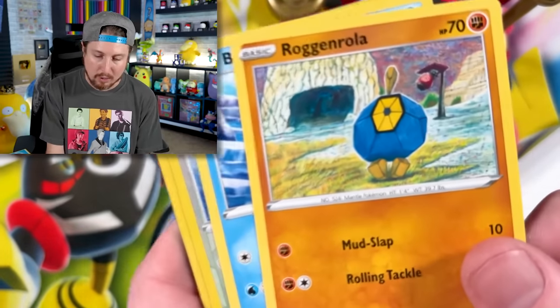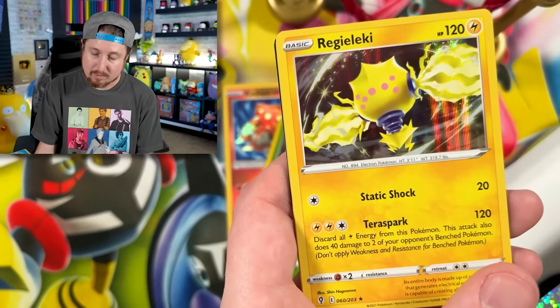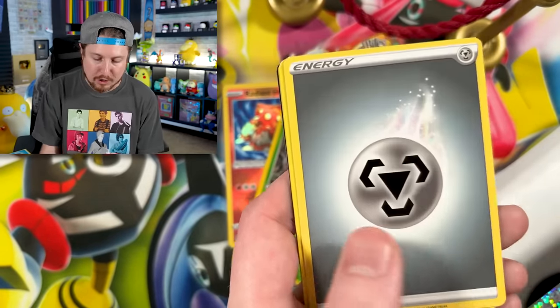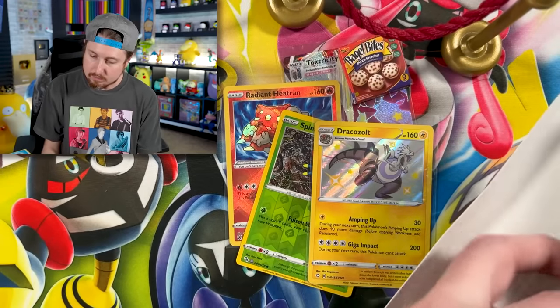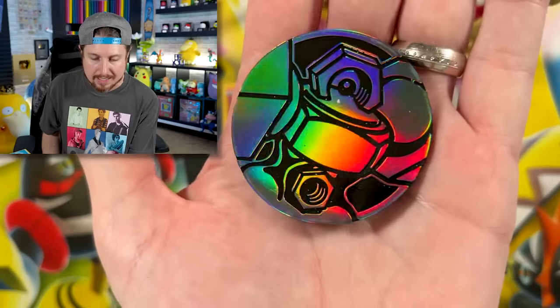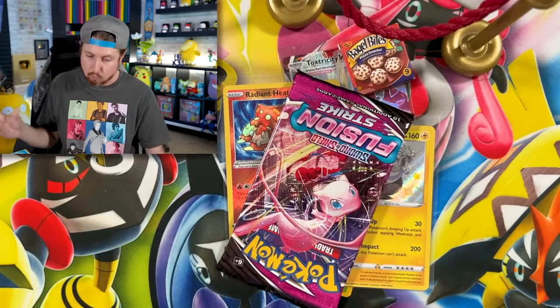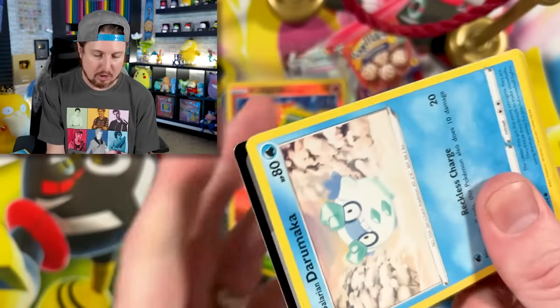Flabébé, Rock and Rolla, done by my favorite artist of all time, Tomokazu Komiya. And a holo rare, Regieleki. Energy, put that in the filing cabinet. All right, all right. We're getting some code cards today, right? Code cards for you. Fusion Strike. Okay, that one's a little bit different. And there is the Melmetal coin, which is, once again, from that Pokemon Go V-Battle deck situation.